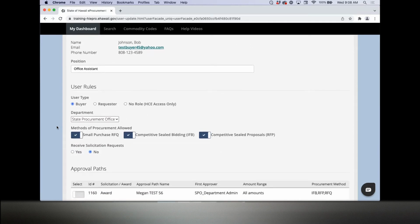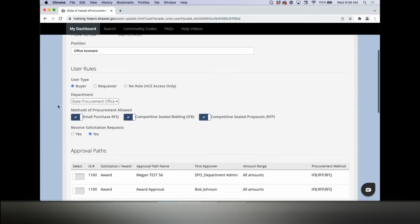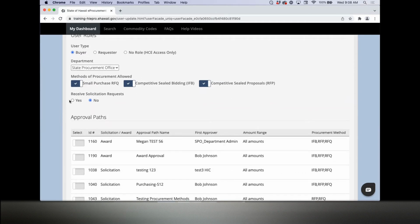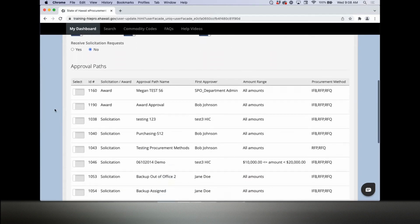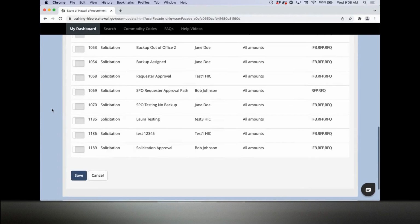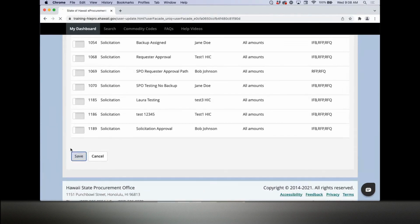And then you can make any changes that are needed. If you need to change position, you could even change their role. So if you don't want them to have buyer access anymore, and let's say that you want them to only have HCE access, then you could certainly make those changes. If you want them to now receive requests, you could select that. If they weren't assigned approval paths before, and now you want to assign them, you could certainly do that here, and then you would click Save.